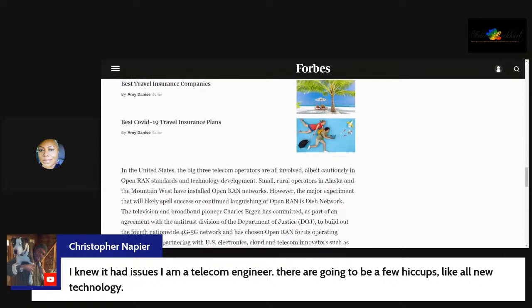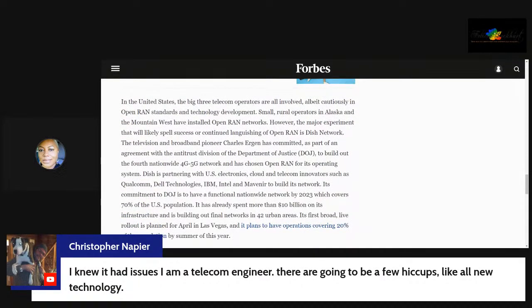technology. In the United States, the big three telecom operators are all involved, albeit cautiously, in Open RAN standards and technology development. Small rural operators in Alaska and the Mountain West have installed Open RAN networks. However, the major experiment that will likely spell success or continued languishing of Open RAN is Dish Network.